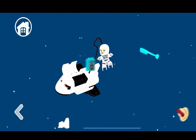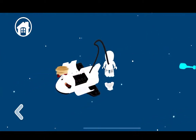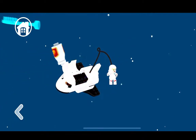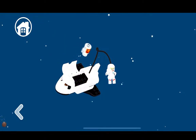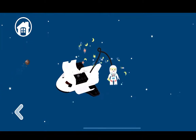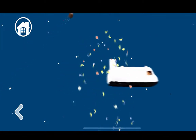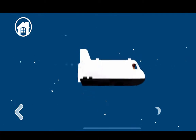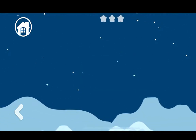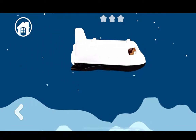Okay, the radio, the bear, hot dog, brush, coffee machine, and oh, it's a bear, teddy bear. Super, we collected all the things. Super, fly feather. What a beautiful spaceship. Now let's land on the moon.